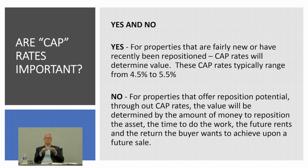So are cap rates important? It's a question that I get often, and I would say yes and no. The no is for folks that are buying properties for repositioning. I don't really care, and I don't think they care what the vacancy rate is. They want to see what they can do for repositioning the property, changing the mix or changing the quality of the unit from, say, getting $1,000 a month rent up to $2,000 a month rent, and then what the value of that property is going to be and backing out the value. So they don't really care about the cap rates to start.